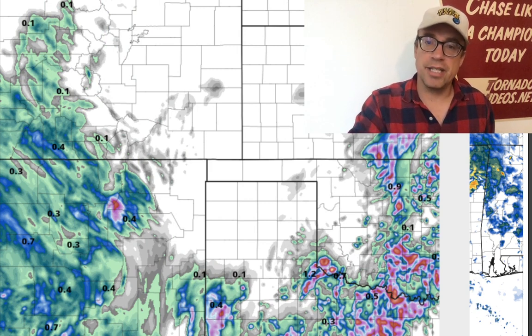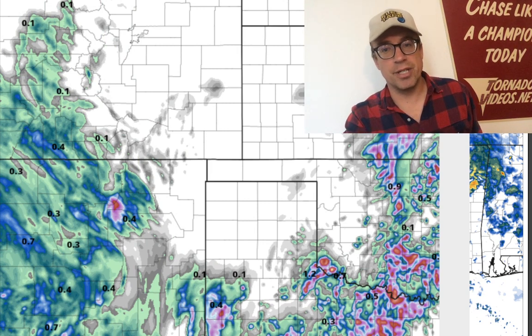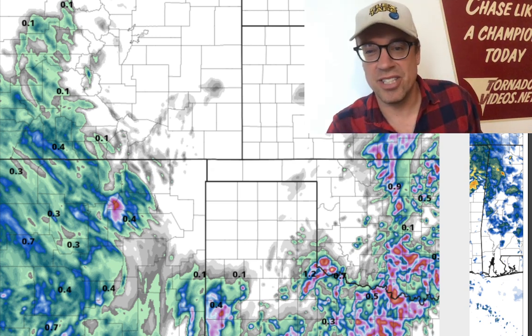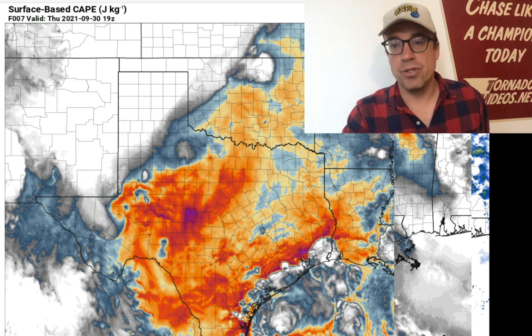A couple areas there could train with those south to north moving storms. Convection moving south to north could dump even in excess of 2 inches of rain there at certain locations, and that includes the areas of Albuquerque, northern New Mexico, some of those burn scars out there too, near the Philmont Boy Scout Ranch. Certainly could see some debris flows down there. So that's another concern, certainly, is the flash flooding out across northern New Mexico.